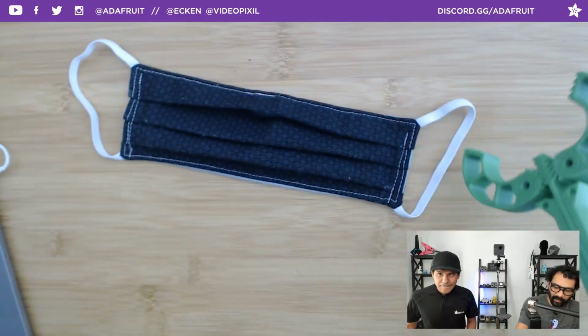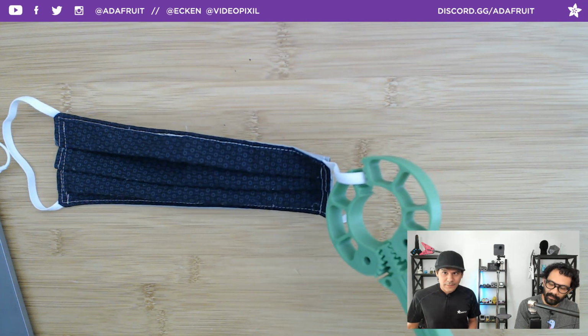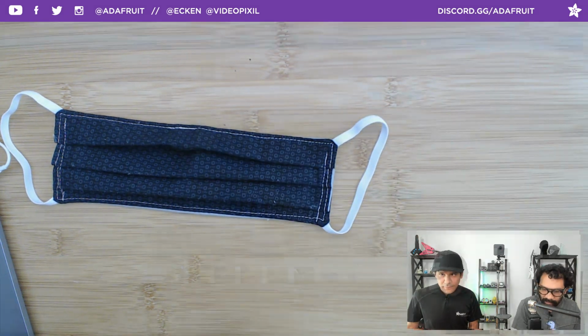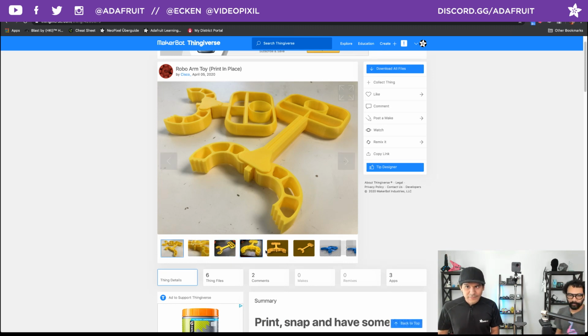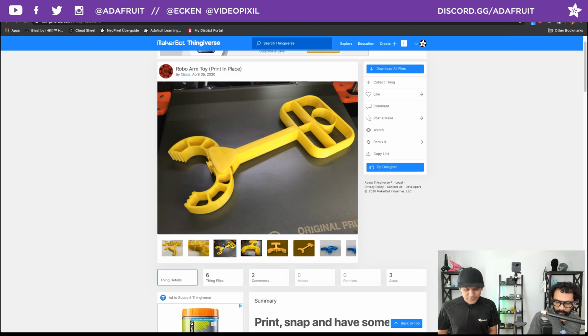I really like how intricate you're able to pick up little things like that. Very cool. You can download that this week on Thingiverse. Thingiverse user Cisco published this. Very fun design. Again, print in place. Very, very cool. Great use of print-in-place stuff.